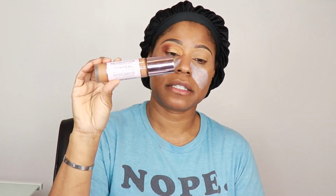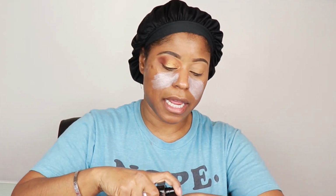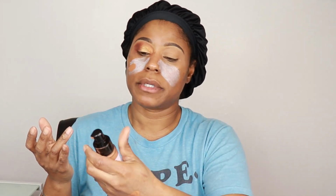All right, I'm gonna use the Makeup Revolution Conceal and Hydrate foundation. Something new that I've purchased that I haven't used. And I'm using the color, what is this, F13? Right? Yeah, F13.